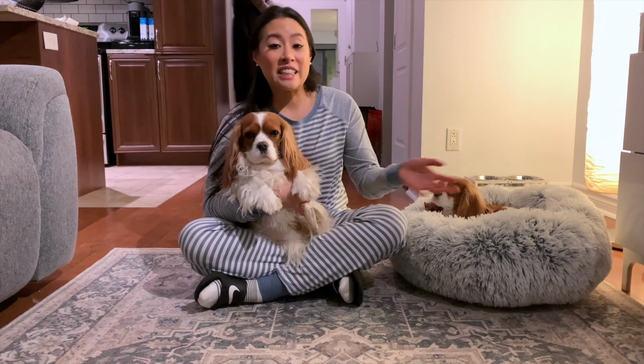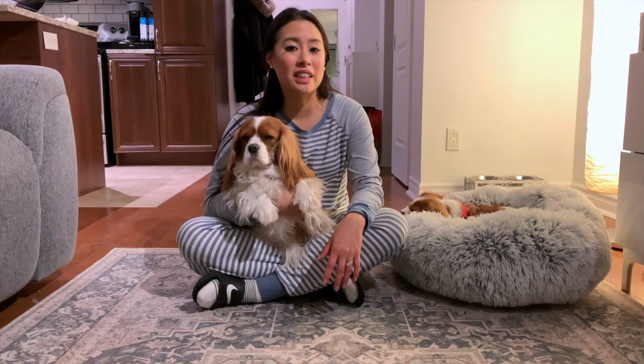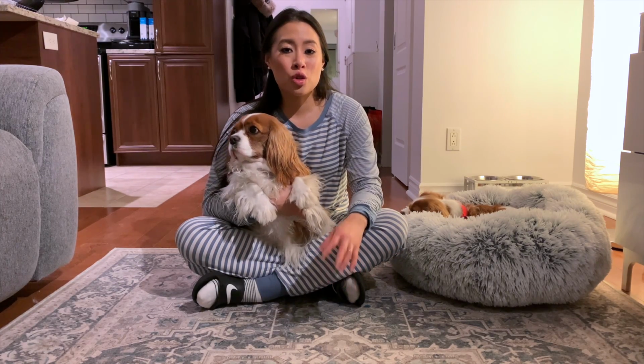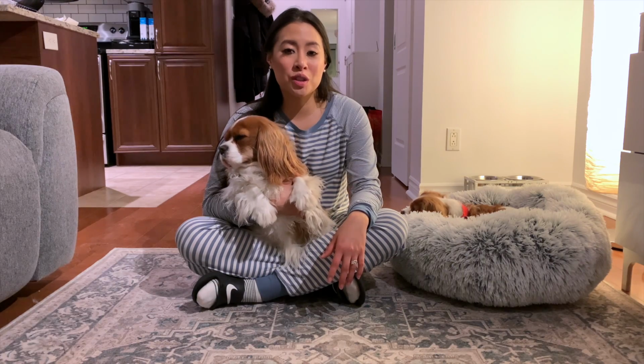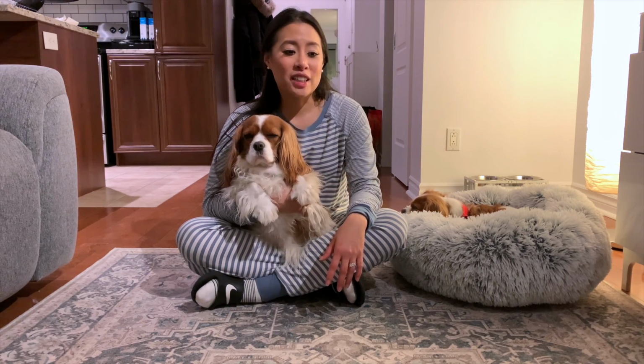That's what they eat in a normal day. Again, it varies according to the weeks, depending on the protein and everything, but this gives you a ballpark of what they eat. I always like to switch up the food that they eat too. Sometimes I give them really interesting foods like chicken feet, like sardines.